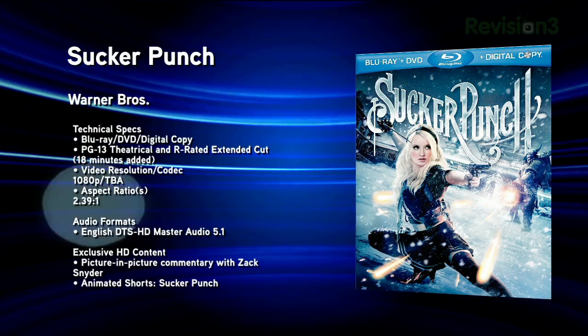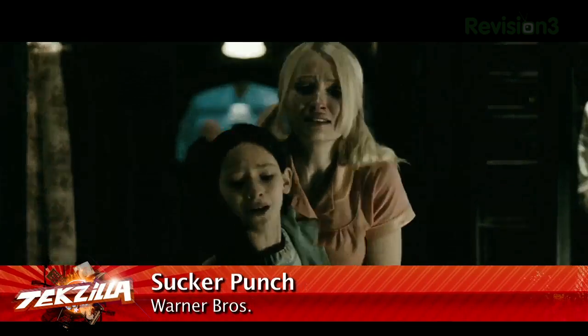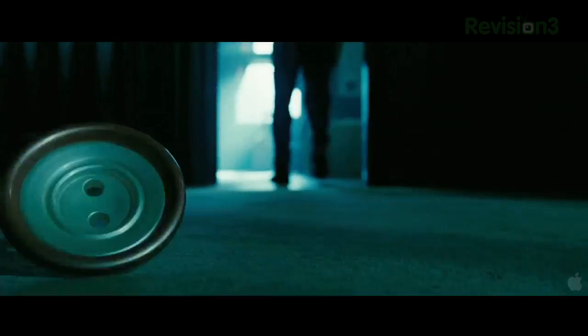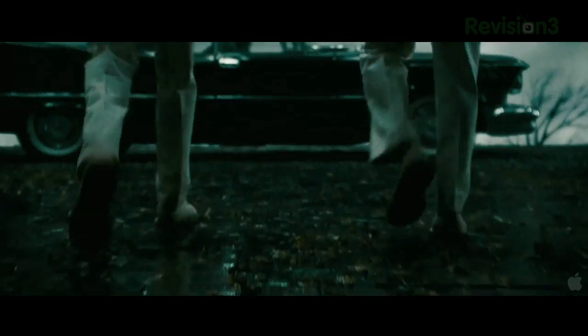Next up, Sucker Punch. This 2011 film by the director of Watchmen, Zack Snyder, got mixed reviews when it came out, to be generous about it. You can get the release in either the standard release or the extended edition, which adds 18 minutes of footage, bumps the rating from PG-13 to an R, and I'm told improves the film quite a bit. Both versions come in a 2.39:1 aspect ratio and include a DTS-HD Master Audio 5.1 soundtrack. Extras include a 3-minute featurette about the soundtrack, 4 animated shorts, and the extended cut includes Maximum Movie Mode, an interactive video commentary that includes animated storyboards, interviews with Snyder, and more.